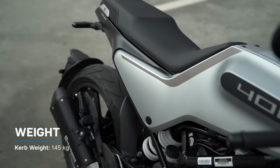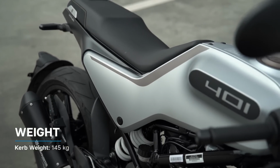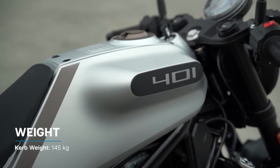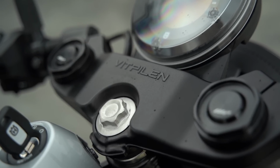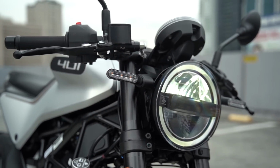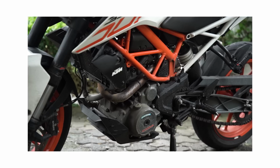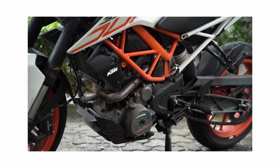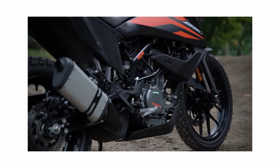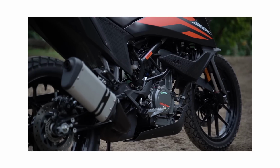The bike's weight is 145 kilograms, which is really light, and it is pretty tiny, especially by the tank, which makes it really agile. The clip-ons make the bike a little bit difficult to maneuver in low-speed situations because you are hunched over. It may take a little bit of time to get used to. The engine is the same as the KTM 390 Duke, RC 390, and Adventure 390, but it is a revised version, which is smoother than its KTM counterparts.